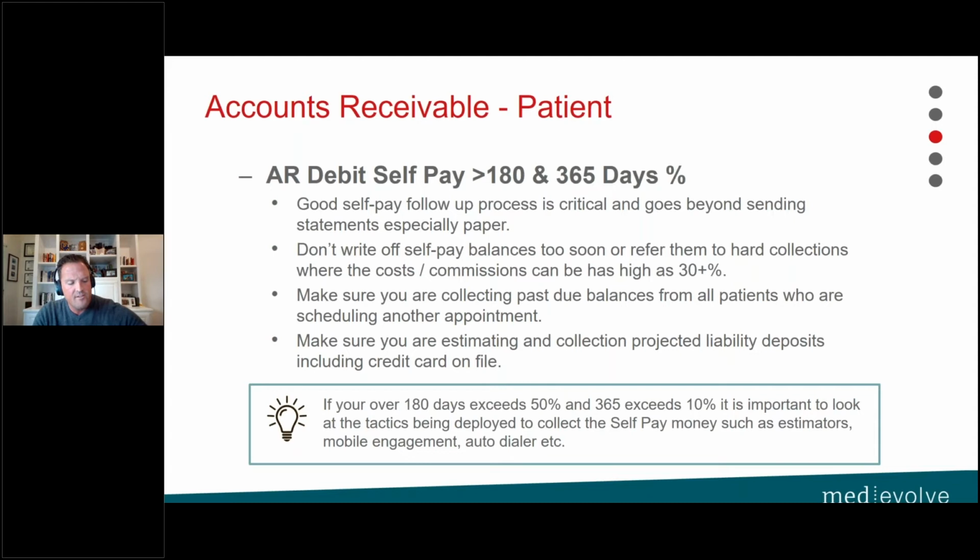I always get the excuse of, well, my patients need paper. Do they? Because every other service that I use personally, I actually have to go log into a website to pull it, right? My bank statement, my healthcare EOB, and all that. So why in healthcare do we assume that we have to send paper right out of the gate? Send paper when you have to send paper. Start with mobile engagement. Start with mobile text and email with the link to pay your bill. If you don't have that, you need to get that functionality, right?